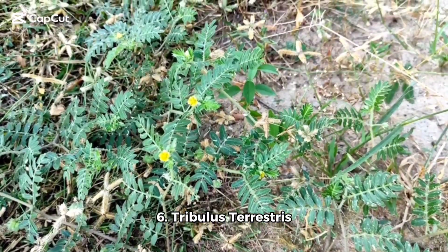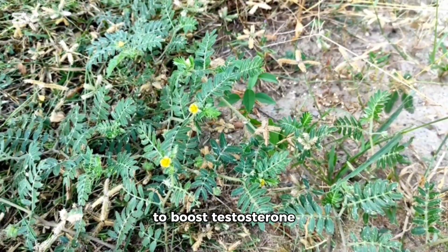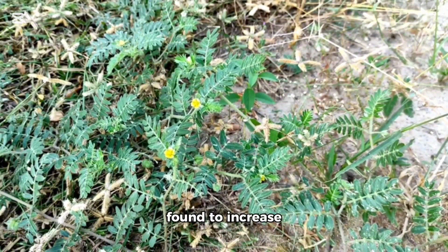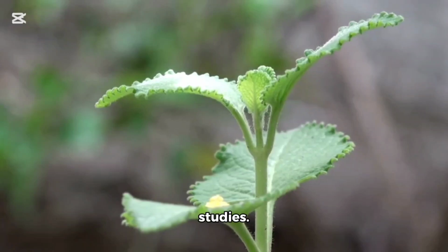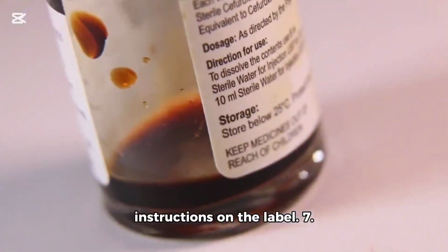6. Tribulus terrestris, a natural herb used in traditional medicine to boost testosterone and libido. Tribulus terrestris has been found to increase libido and sexual satisfaction in some studies. How to use: it is commonly available as a supplement. Follow the dosage instructions on the label.